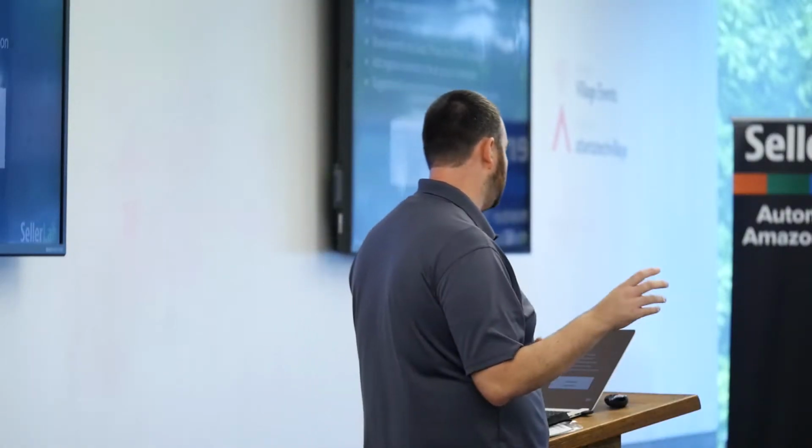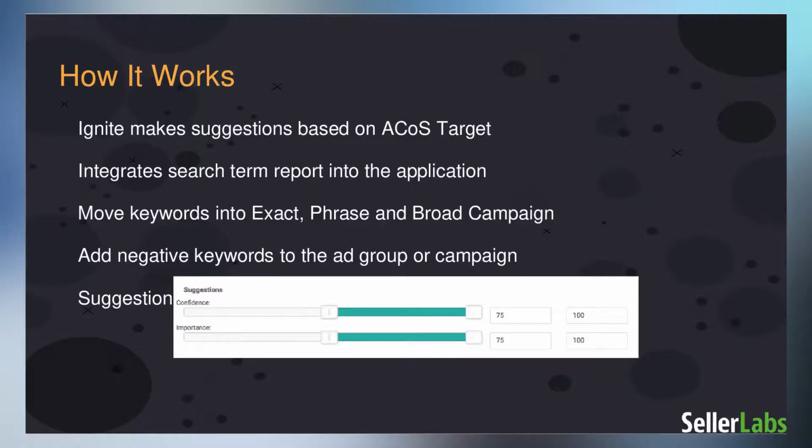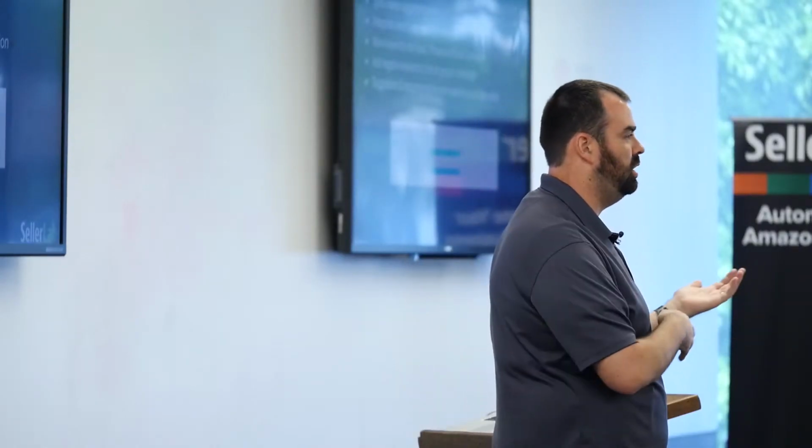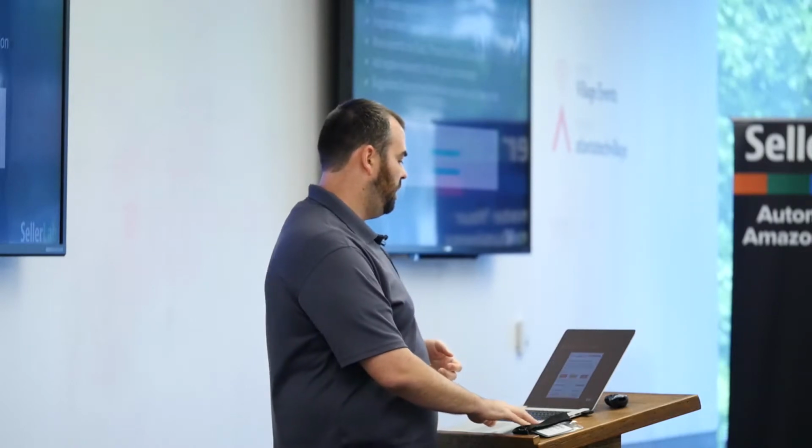Then we have another term called importance. The importance is: how much dollar impact does this have on my business? If it has a large dollar impact, it'll have more importance. If it's just kind of a nice thing, like archiving a keyword that's not really costing you any money, that has a lower importance. So every suggestion has a confidence level and an importance level, and then we're surfacing those.